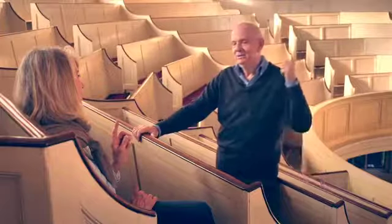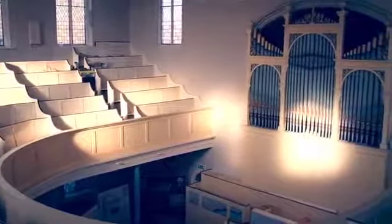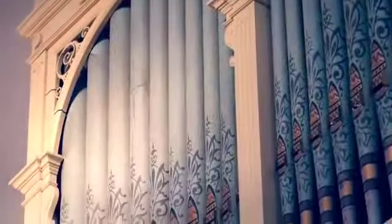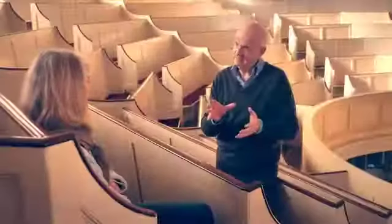It's not the original organ that you're putting back in, is it? No, the one that's behind us now is the organ which was installed in 1882. Very fine organ built by Harrison & Harrison. But the organ we're putting in here was built by Forster and Andrews in 1877, so it's about the same age. And it started its life in the concert hall of the Royal Normal College for the Blind in South London. So it's got a wonderful pedigree, and for all sorts of other reasons too.